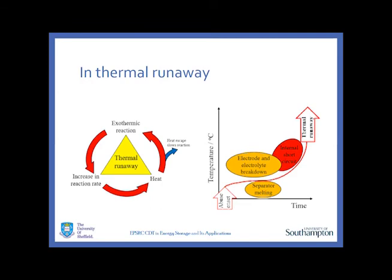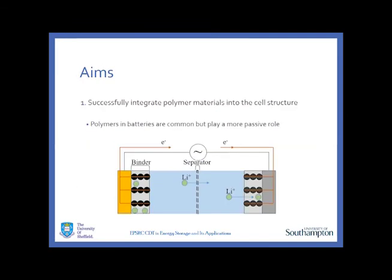So the aims of my PhD are to successfully integrate a polymer material into the cell structure. Polymers are commonly used in batteries anyway. You're already familiar with the separators. These are most normally made of polymers.